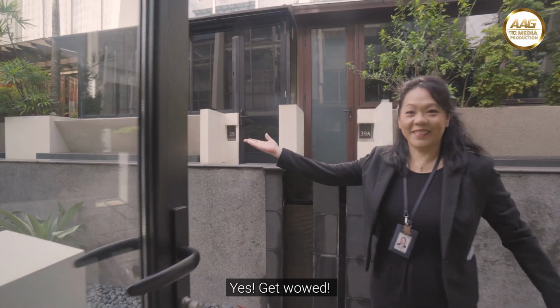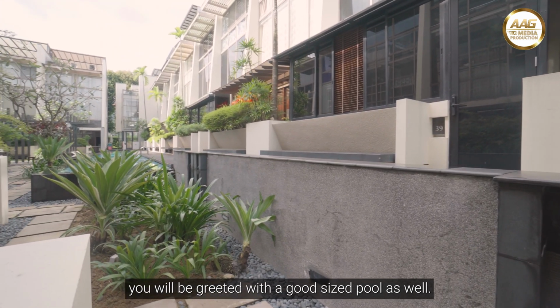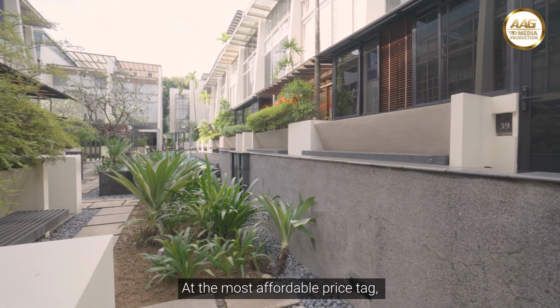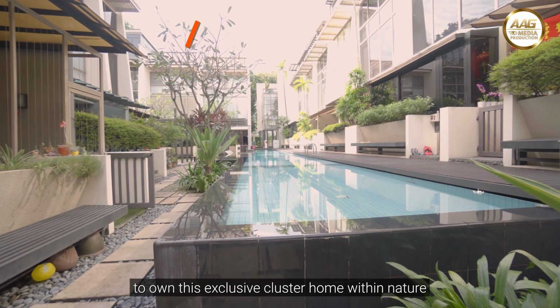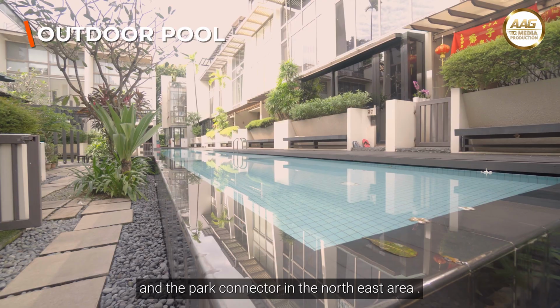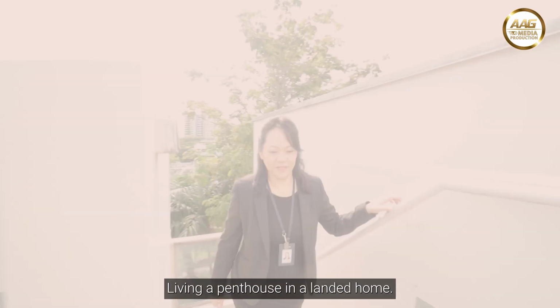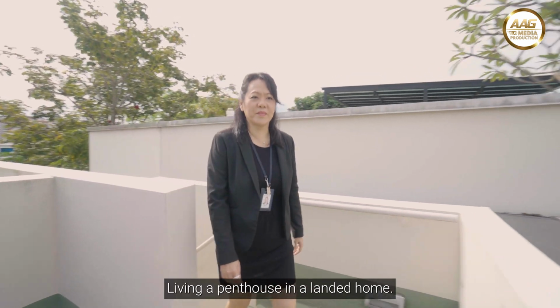Wow! Walk out of the house, you will be greeted with a good-sized pool as well. At the most affordable price tag, to own this exclusive cluster home within nature and the park connector in the northeast area. On top of that, unwind and chill at the terrace, living a penthouse in a landed home.